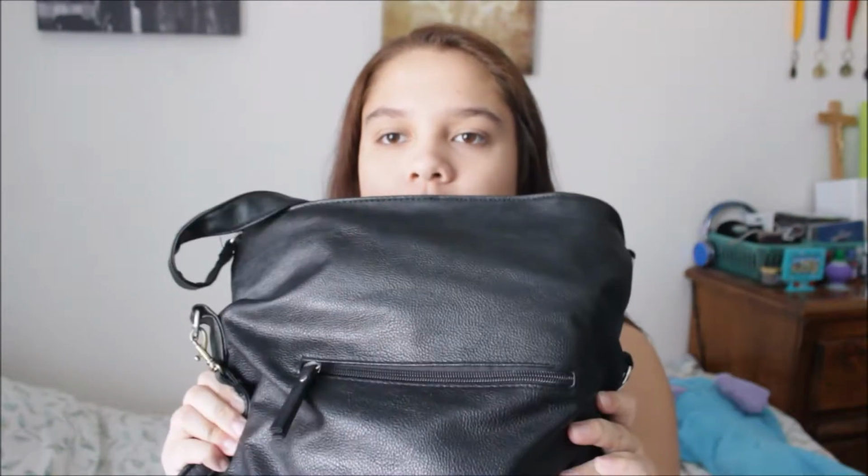I used to use my backpack, but then I found this at Value Village, and I was like, yes, I've been wanting to use a bag for such a long time. So it has a strap here, and it's just like a shoulder bag. It didn't come with a crossbody, but my sister had an extra strap so I can make it a crossbody bag, which is great. And they had hooks here, which I guess was made for a crossbody. And there's a zipper in the front and a zipper in the back right here.